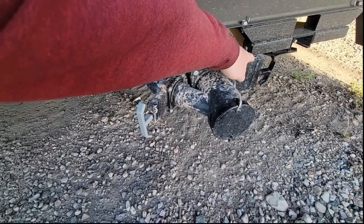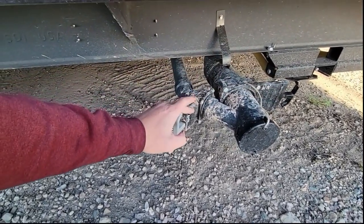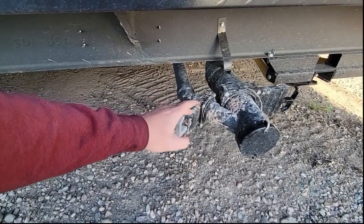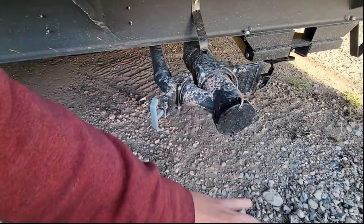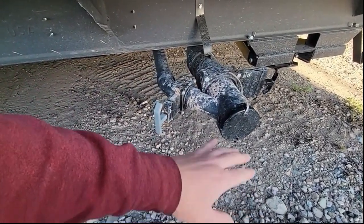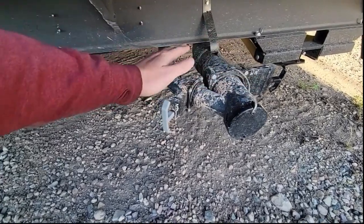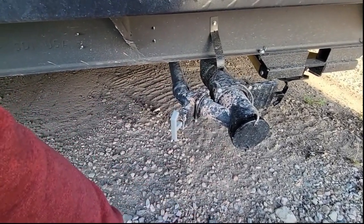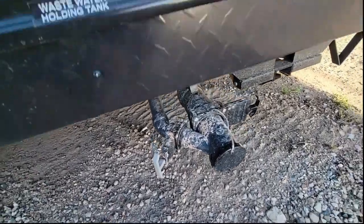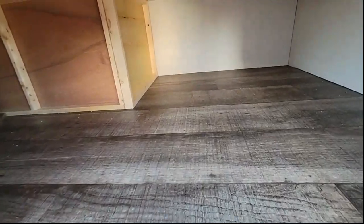Again, you've got the black tank, which is your sewer, like your toilet, and then you've got the gray tank, which is the water, so the sink and showers, for example. So what you do is you hook it up, run the hose to the sewer connection, and then you pull the black first, and then when that's done, you pull the gray, and that way it flushes out the hose. Got some storage back here, just underneath the rear bunk.